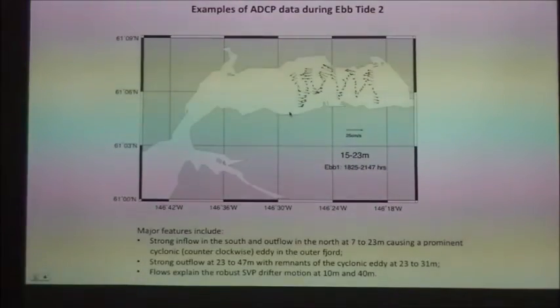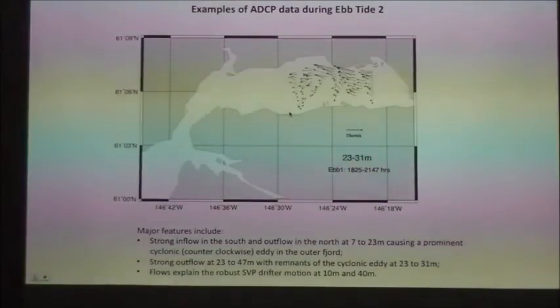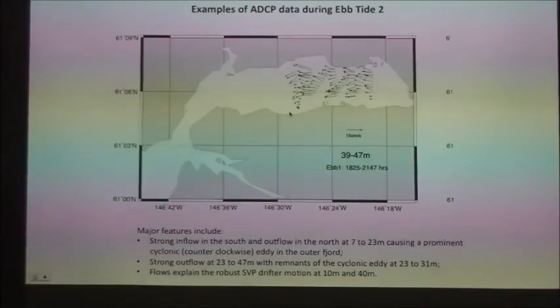We see it now at 15 to 23 meters, and just a remnant here, very little of it, but the flow is definitely going out to the north side. And a lot of my drifters went to that side and they just shot, when the wind and the tide and estuarine flow were in sync with each other, these things would accelerate out this side. So below that, everything's just ebbing straight out.